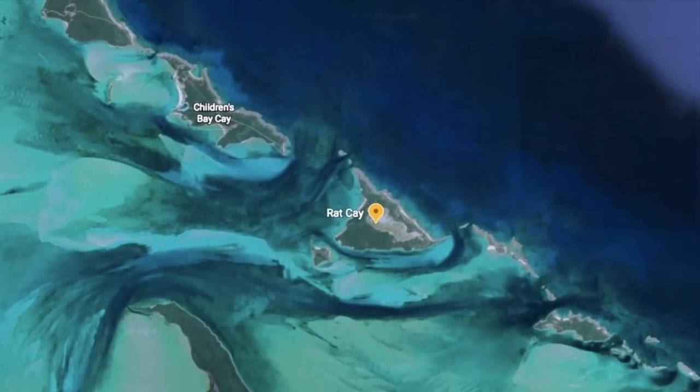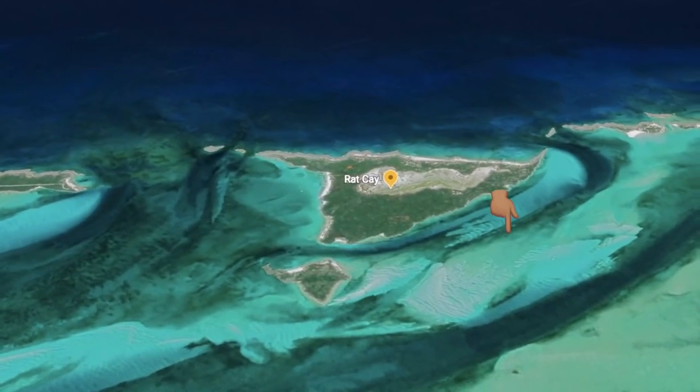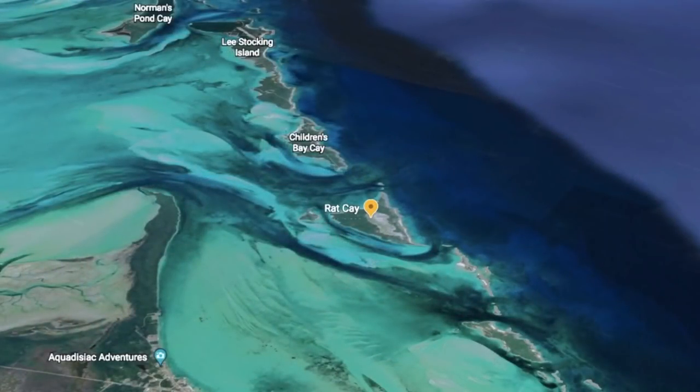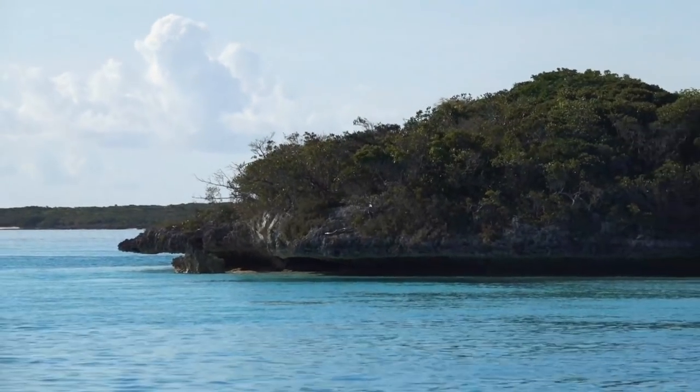Rat Cay Cut is one of the few options to switch between the Exuma Sound from which we were coming and the bank side. The cut offered an access into a sand maze territory with very shallow areas to reach a sheltered anchorage for the night, tucked in behind Rat Cay.